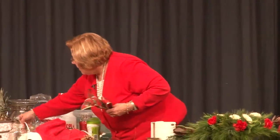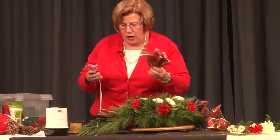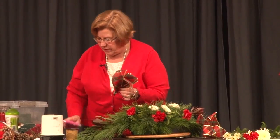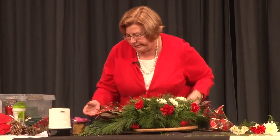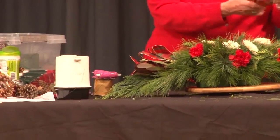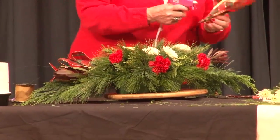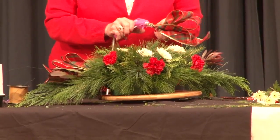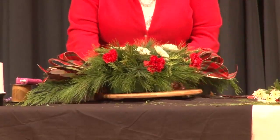And I'm going to hot glue it on here. Hopefully I can get it into spots. You can hot glue stuff, and then once it's dry, you can play with it or cool off. You can eliminate that if you want. You could add some balls, gold balls, really nice in there too. But, okay.